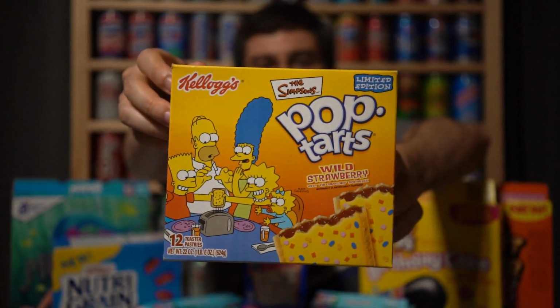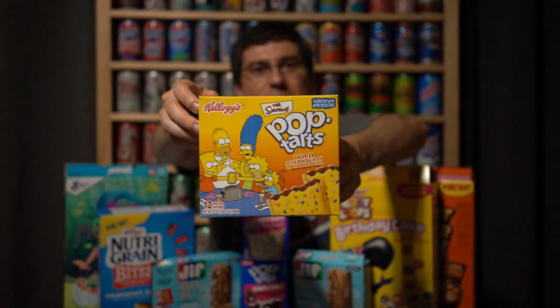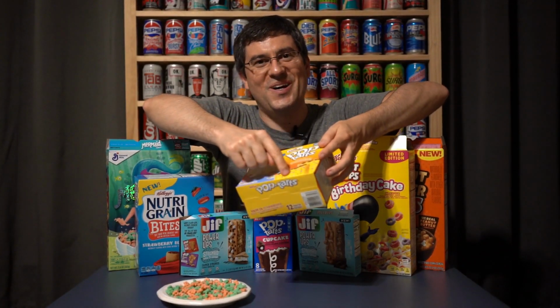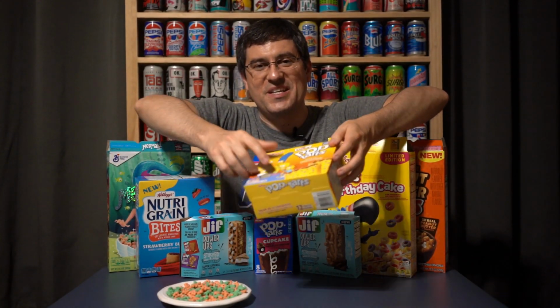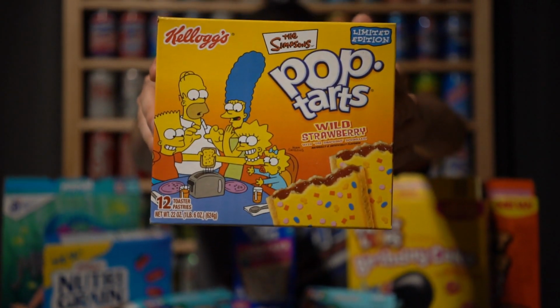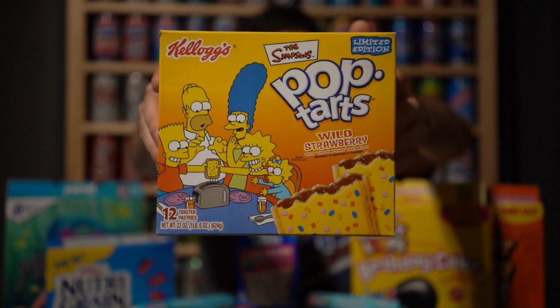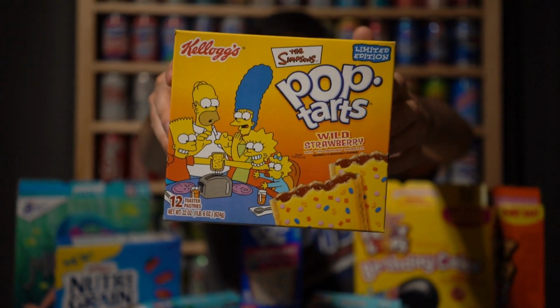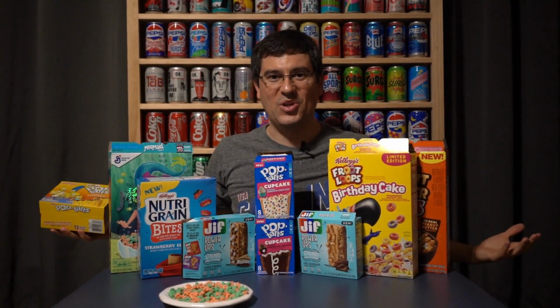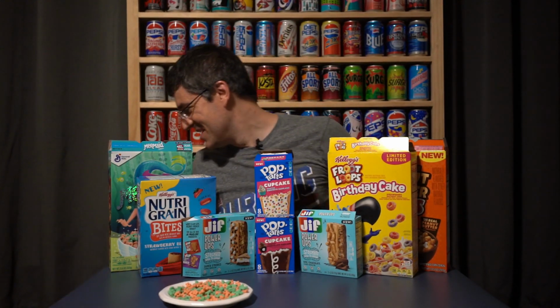So look at that right there. I love that they put the yellow Simpson hues on the Pop-Tart itself. It's wild strawberry, Ryan. This is not just your normal strawberry. Did you actually eat these ones? I did not. No, this is a recent addition to the collection, but one that I'm very, very glad to have. Look, I'm a lifelong Simpsons fan. I know every quote from the first like 13 or 14 seasons. And yeah, just something I thought I'd throw in there since we saw a couple Pop-Tarts today.